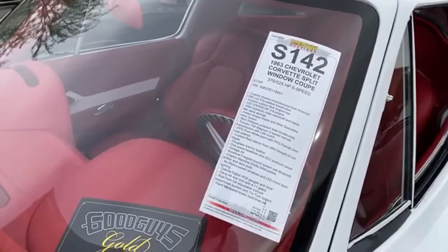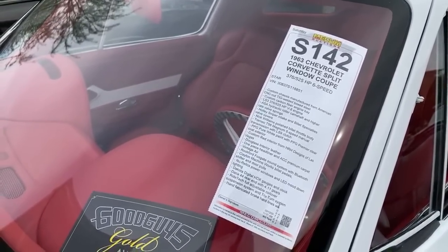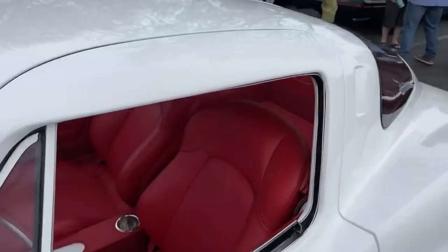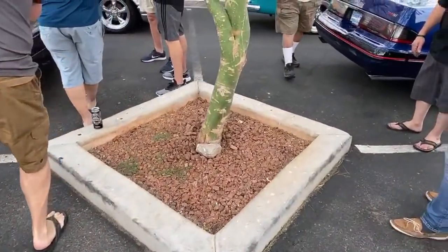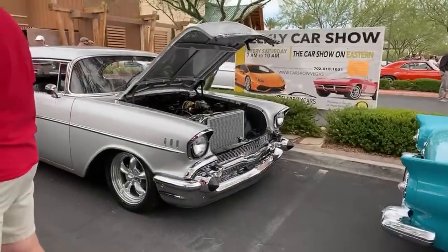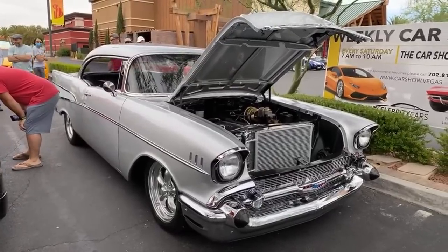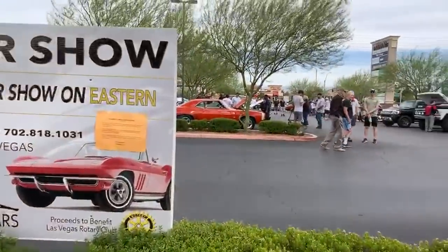This was at Meekum, I guess. Forgot the name of their shop. It's a hot rod shop. Here, it's on his shirt. Look, see, look at his shirt. That's the name of the shop that built the ride. Yeah, Nostalgia Hot Rods. Oh wow, check it out.